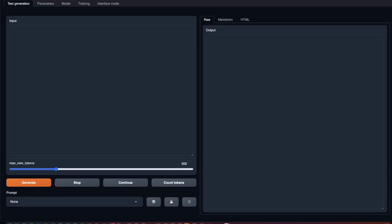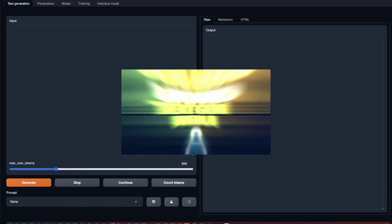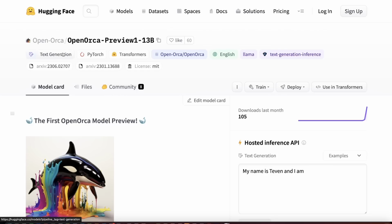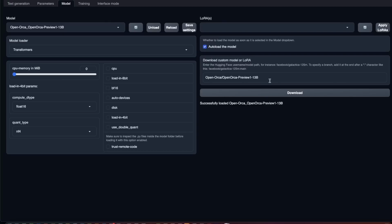For running the model, we are going to be using the Oobabooga text generation web UI. If you are not familiar with it, I have a couple of videos that I would recommend you to watch. Alright, so in order to run the model, simply go to the Hugging Face repo. Now you need to copy the repo ID. After that, come back to the text generation web UI, go to models, and here you just need to paste that, click on download, and it will download the model for you. I have already downloaded the model, so I'm not going to do this step.